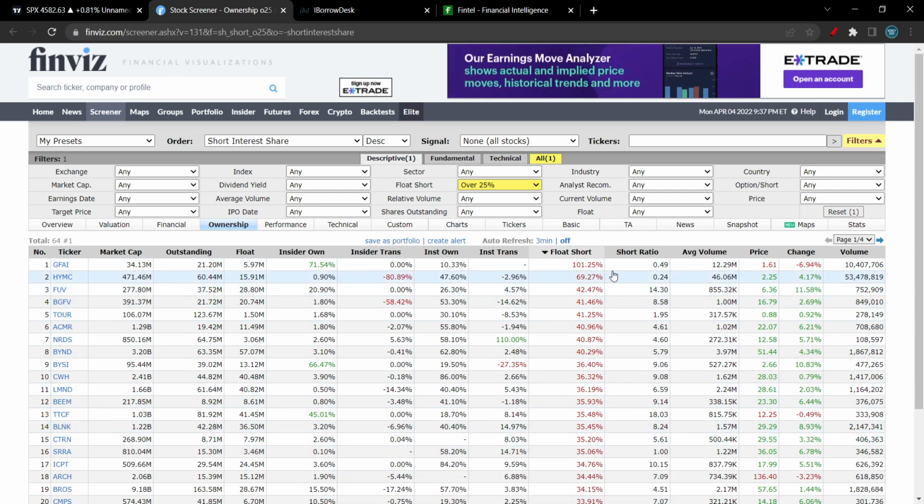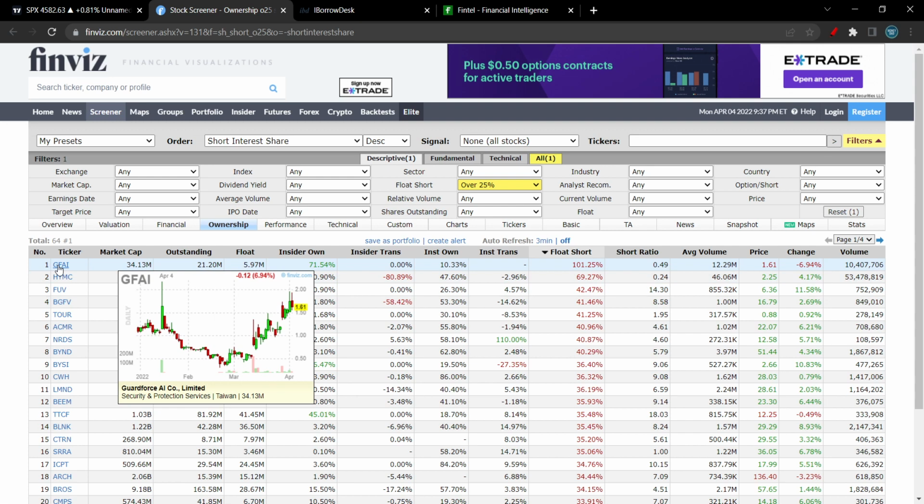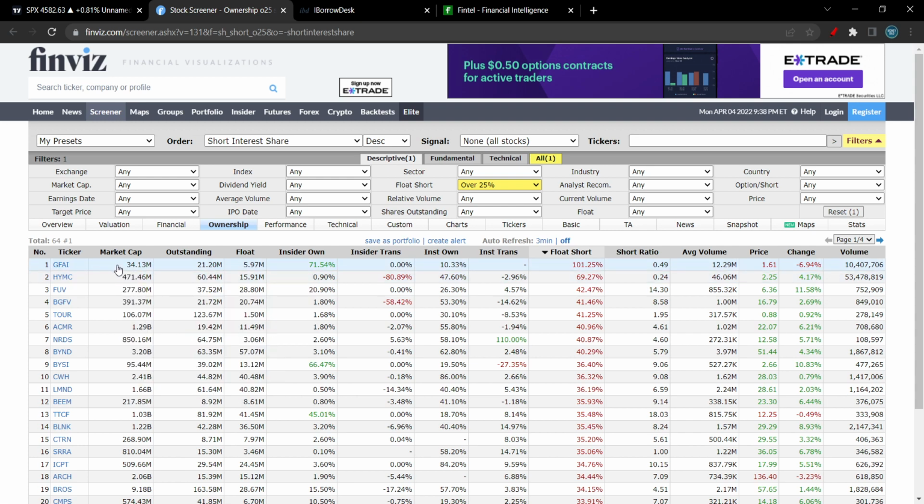So the very top one being the most shorted stock, the number one most shorted stock in the whole stock market right now. And that is GFAI, or Guard Force AI. If you've never heard of that company before, there's pretty good reason for that. It is a tiny company, and it's very new as well. I'll show you that in a moment. But with a market cap of $34 million, that is just absolutely tiny when we're talking about publicly traded companies or stocks in the stock market.